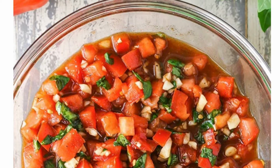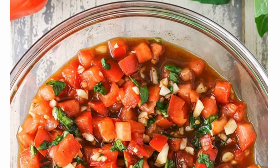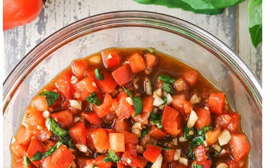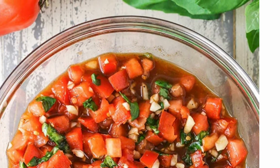So for the bruschetta part, we're going to take 2 cups of cherry tomatoes and chop them finely, 2 garlic cloves minced, 5 tablespoons of chopped basil, and 2 tablespoons of olive oil.